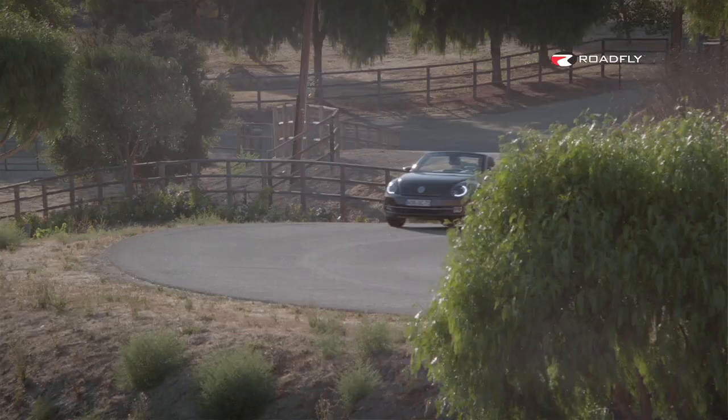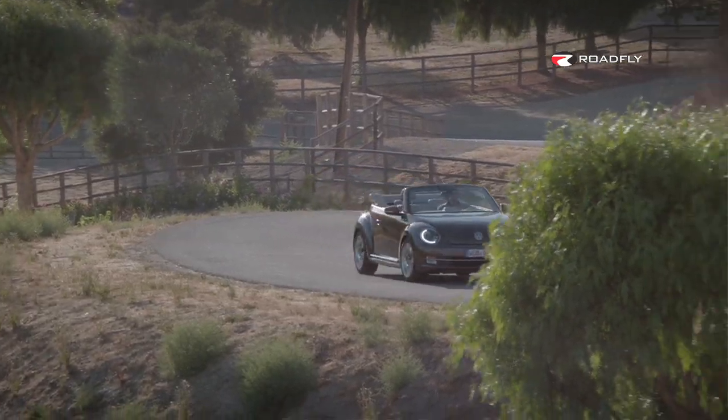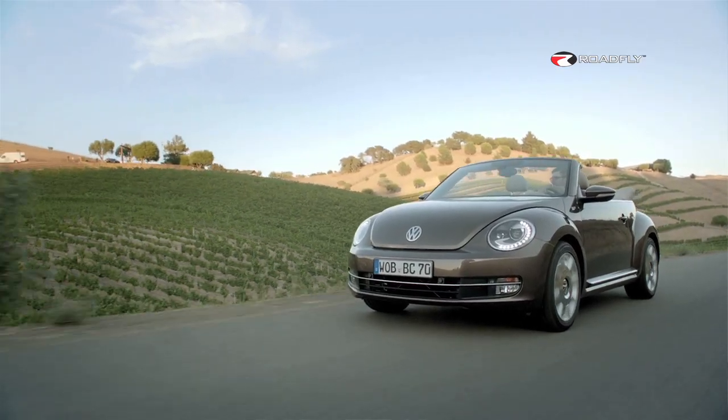Now I know with convertibles, a lot of times you guys don't like them because you do lose a little bit of rigidity in the chassis. Volkswagen, of course, has anticipated this, and they've given you actually a very, very stiff chassis in this car. The A-pillars are reinforced. They've got some cross bracing, which really helps so that there's very little cowl shake in the car.